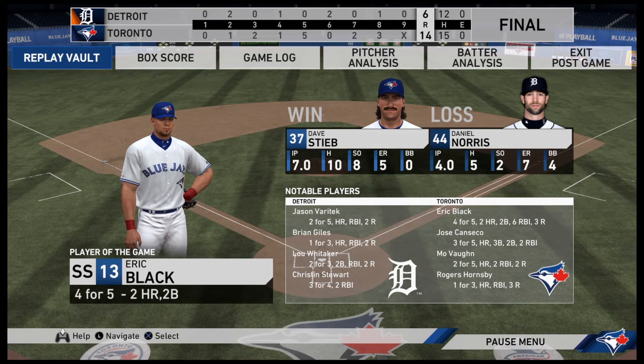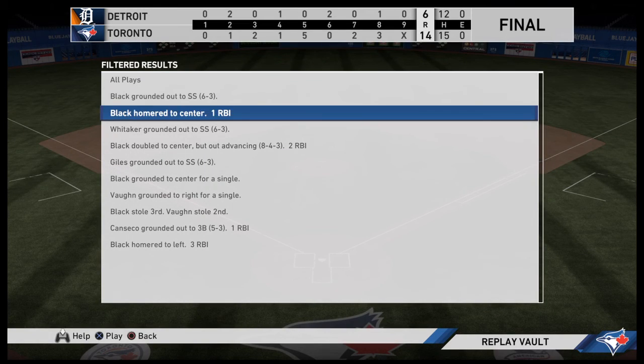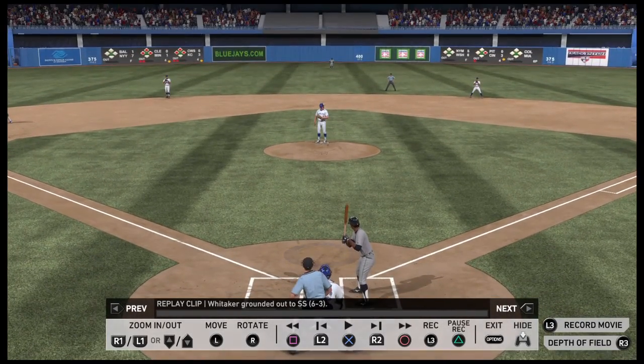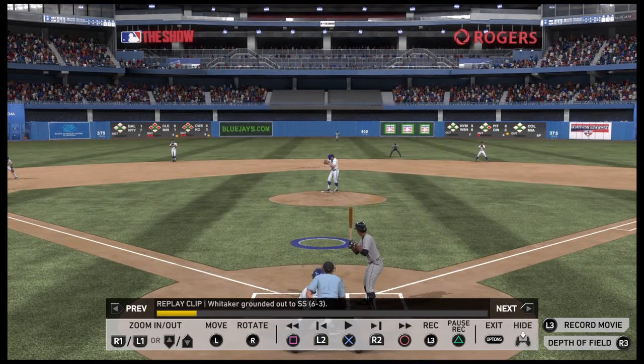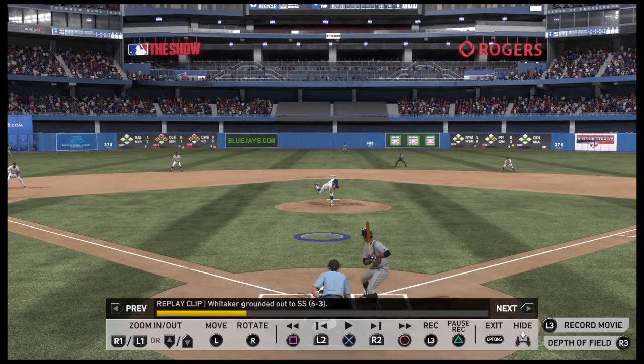Time of the ball game, 3 hours and 58 minutes. Paid attendance at Rogers Center this afternoon, 49,282. The Blue Jays thank you for your continued support and remind you to please drive home safely.